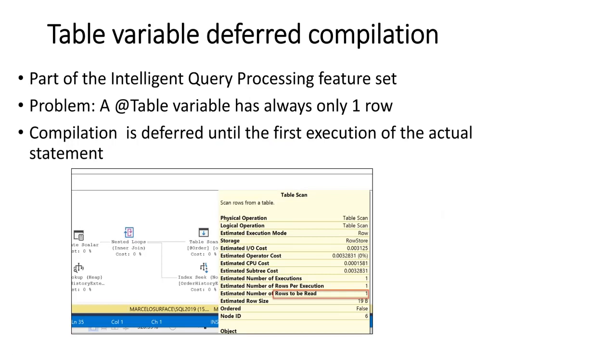Now, let's get into the good stuff here. Okay, table variable deferred compilation. From when SQL Server started having table variables, not the temporary table, but the table variable itself. Temporary table is the one with a hashtag. Remember, you guys remember that. Table variable is the one with the @ in front of it. SQL Server started accepting this variable in SQL Server 2005, if I'm not mistaken. Yes, 2005. You couldn't do that with 2000, if I'm not mistaken.